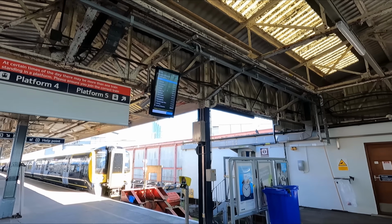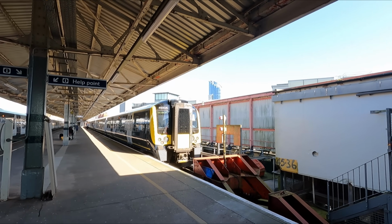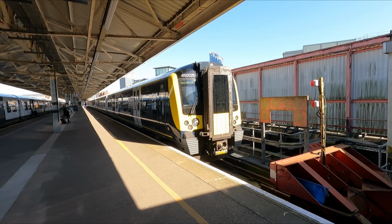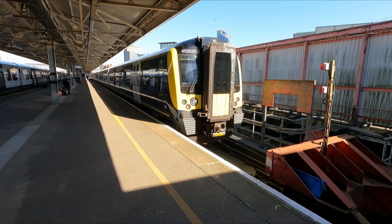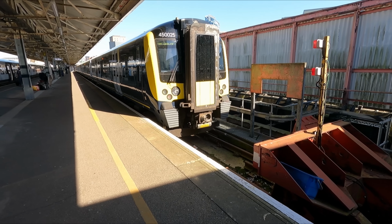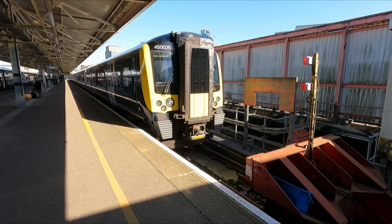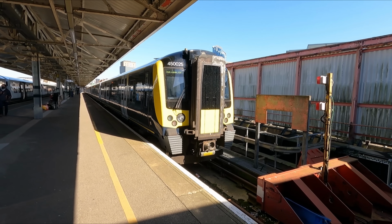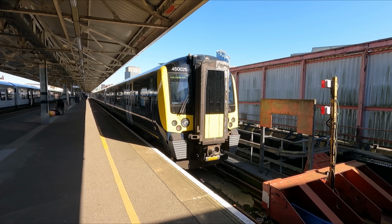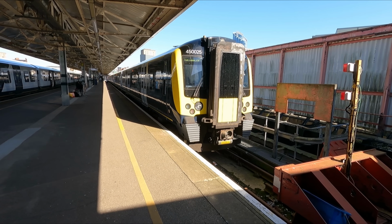The service we'll be taking today is the 1559 to London Waterloo. Our just over 2 hour long journey today will be aboard a pair of Class 450 electric multiple units, with this one sporting South Western Railway's rather nice and smart dark blue livery. Now, you might be thinking, but Dylan, if this is an EMU, where are the overhead wires? Well, power to these trains is provided through an electric third rail, with this method of electrification being very common in the south of England.